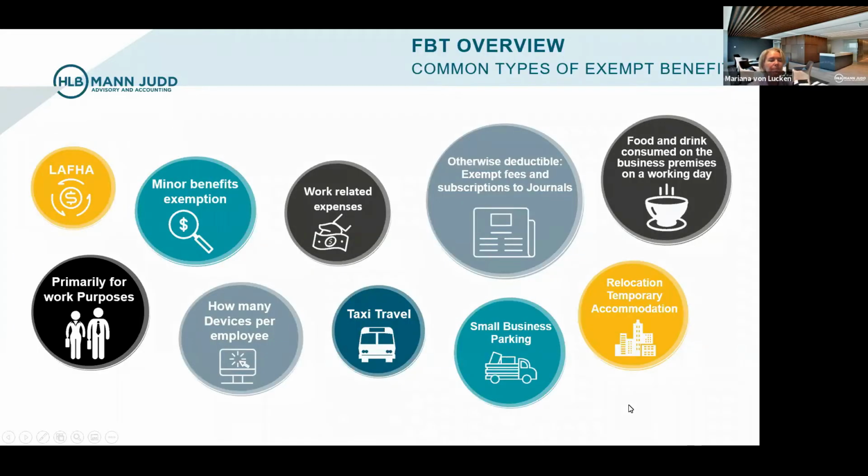Yeah. So we're just going to look at a few examples of common types of exempt benefits. Now, there is a lot more. There's a whole heap of exempt benefits that are not listed here, and I'm not going to, in the interest of time, go through everything on the slide as well. And I would just like to note that there are some of these that we will revisit later in the presentation.